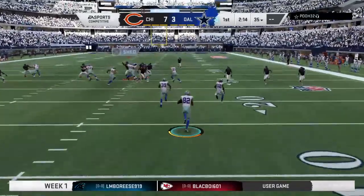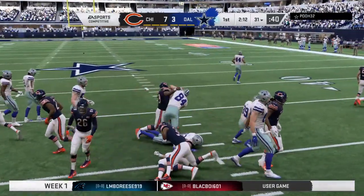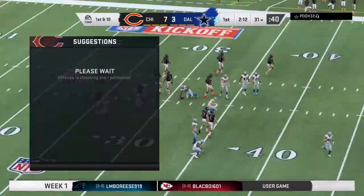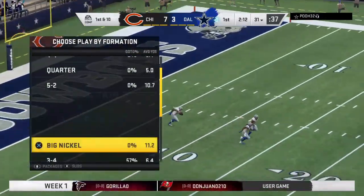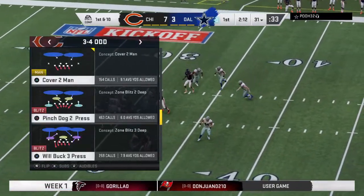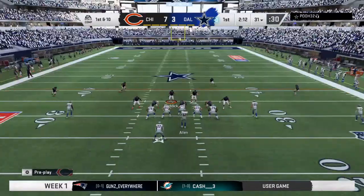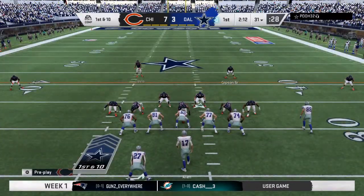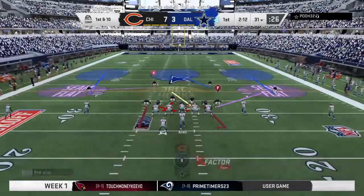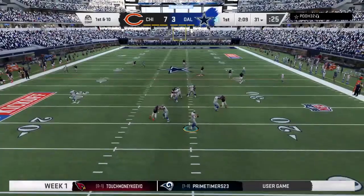This will be taken in at the 1. And nice work on the return as they'll start their drive just past the 30-yard line. About set for this next drive by the Cowboys offense. They finished off their opening drive of the campaign with a field goal on the last drive. Now they'll search for a touchdown here on this go-around.